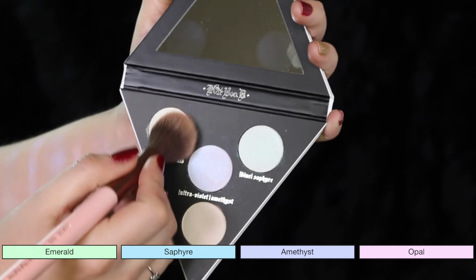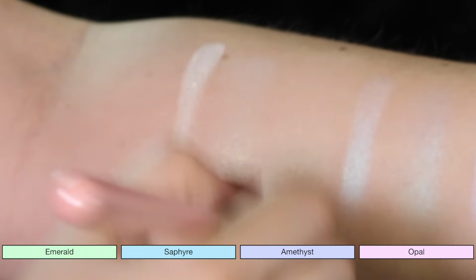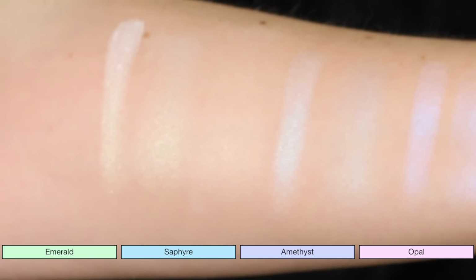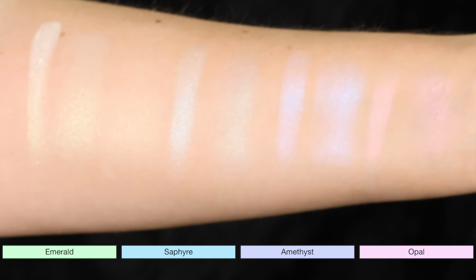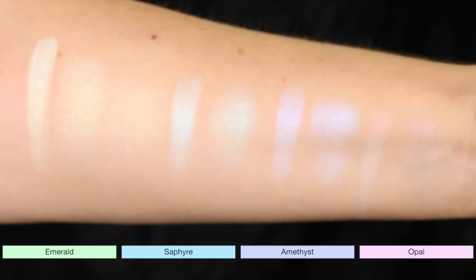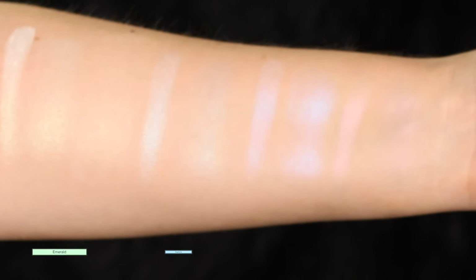I decided to also do a blush brush since these can also be used for a highlight. So that is the way it applies with a fluffier blush brush, and I really like the way that these apply. In these swatches, you can't really see too much difference between the blue and the green, but on the eyes you really can tell quite a bit of difference if you're looking. If you're from far away, you might not be able to tell a difference between the blue and the green on the eye or the cheeks, but there's definitely a difference between the purple and the pink.